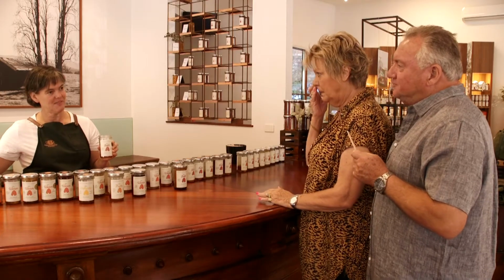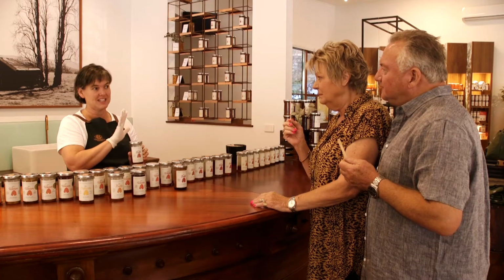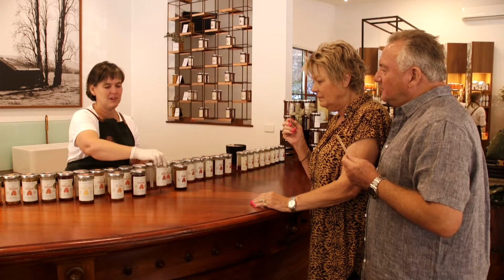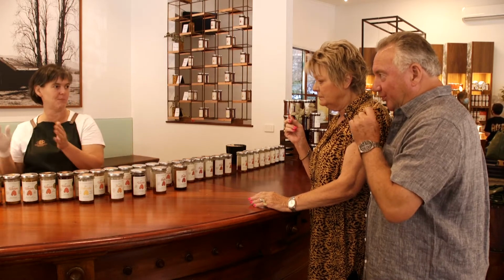Snow gum honey is, again, quite a rare honey. So it's a really strong flavoured honey, and you'll get a bitey aftertaste. And it's like, yeah, it catches you at the back of your throat, doesn't it? With just 4 tastes of honey, you can actually work out which of these groups you actually prefer.